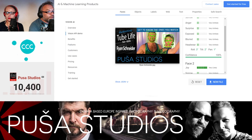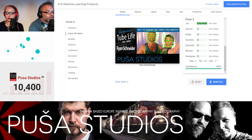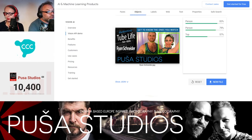So once again, face is at 100%, confidence 100%, face 2 100%. That's ranking really high because they're quite visible. Objects, once again, person and top. So it's picking up his, but she is down too low, so it can't make that out fully. It needs to feel quite confident in what it's doing. Yes, it goes in variants, but something like that would mostly just be left behind.